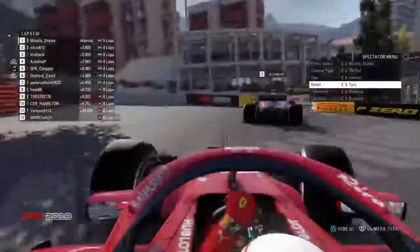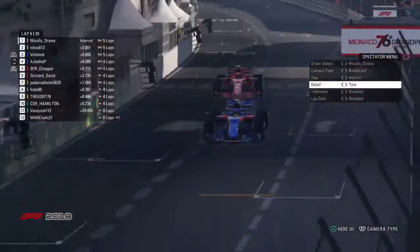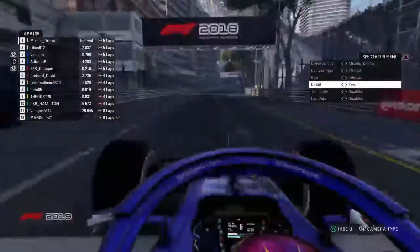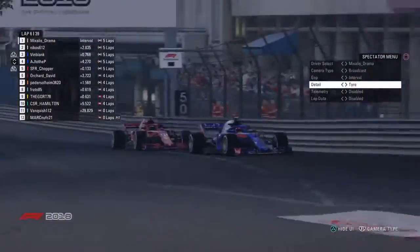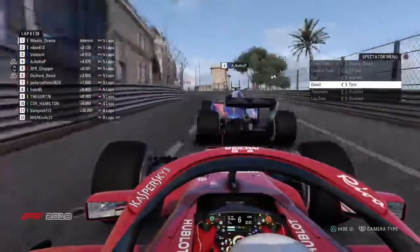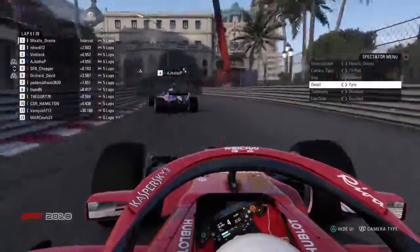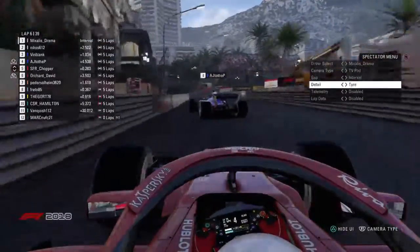But look at that, Chopper's right at the back end of AJ. Is there damage on that Toro Rosso? I will check. Not that I can see, no. He just seems to be under a lot of threat. A lot of threat. It just seems that Chopper's pace seems to be a lot better than AJ's around here. Oh, he's almost pushing him up the hill. It's almost like he's holding him up here.